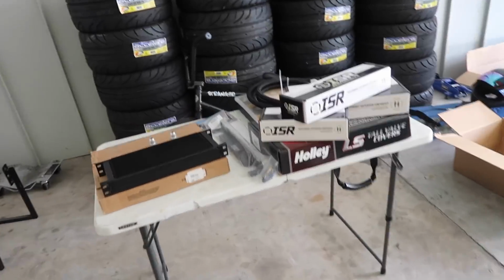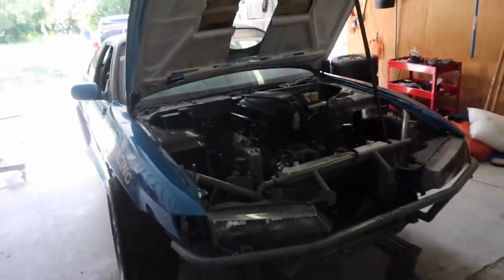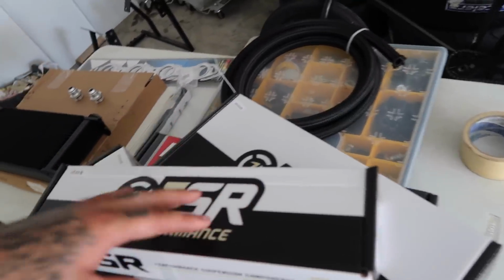Back from Juku. So, now it's time to get ready to do some work on the car. I picked up some new S13, S14 rear ISR Pro Series arms.